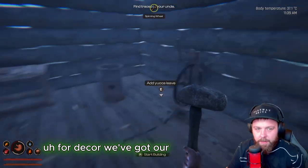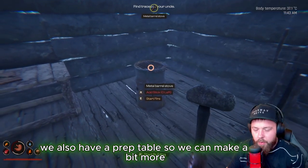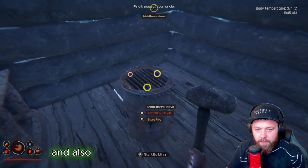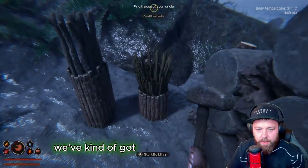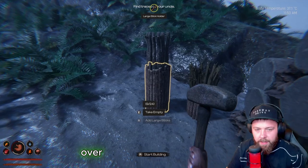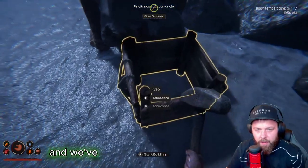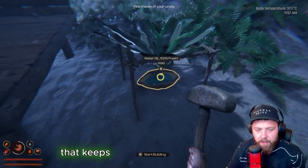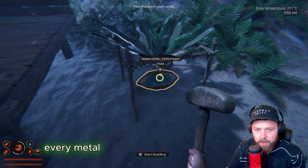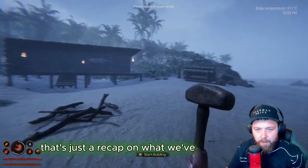We've got our spinning wheel over here. We also have a prep table so we can make more delicious meals. And I also created the metal barrel stove. Over here, we've got some small sticks in storage, some long sticks, a few logs in storage as well, and we've only got one stone in storage. But we've also got a water catcher, so this keeps our water nice and fresh. Have a metal to drink a little bit of that. So yeah, that's just a recap on what we've done with the base.